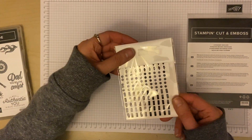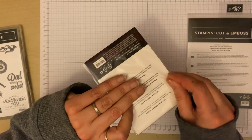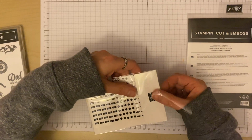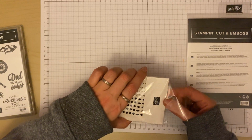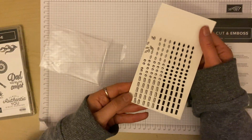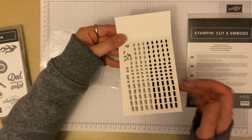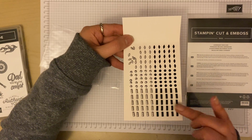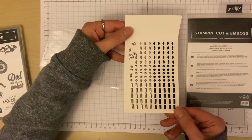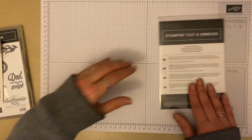Here are the gems. I'll put them in backwards, so just open those up. Some of them have slid off a little bit when I was playing about with them. So yeah, you've got black and silver in these different shapes. That's nice. Put that to one side.